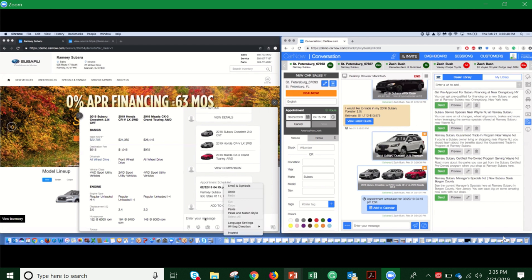Last but not least, I think my Zoom for some reason says I only have 5 minutes. If I get cut off, Paul, I'm going to call you back, but let me show you one more feature here. Okay, just let us know.